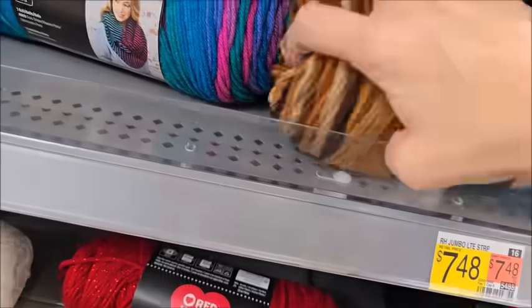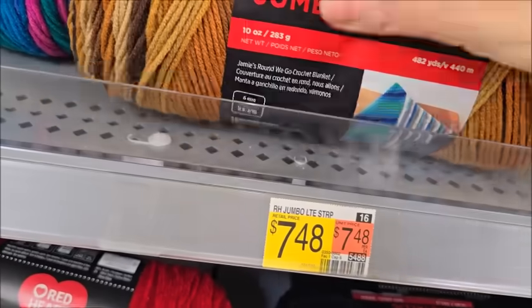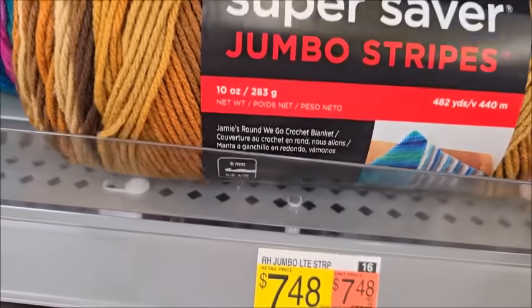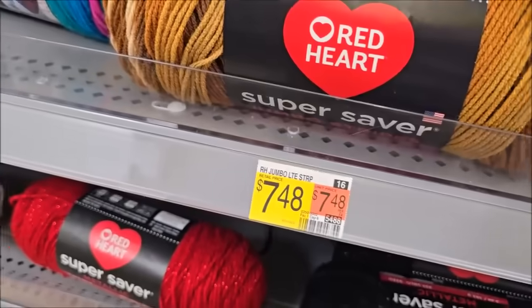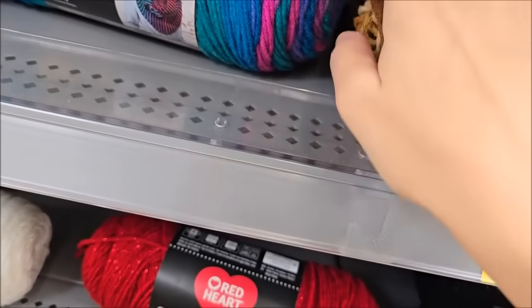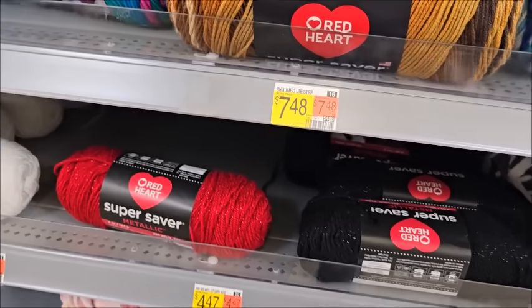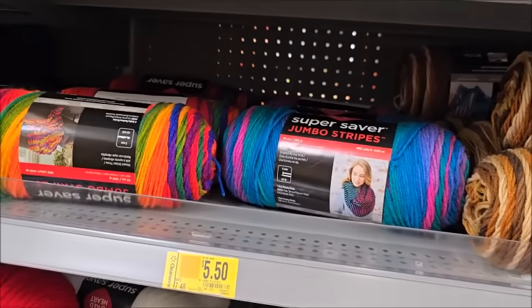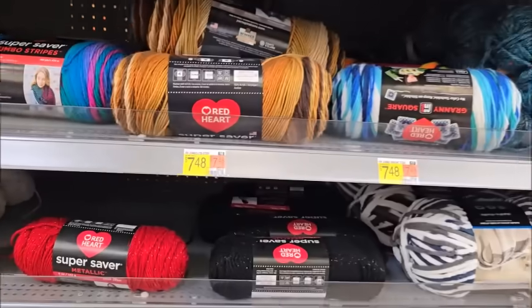I don't know if I should get this or not. It's really pretty. 482 yards. Can make a pretty scarf out of that. Oh man, it's so much money. Why can't this one be on sale? It's never the one you want on sale.